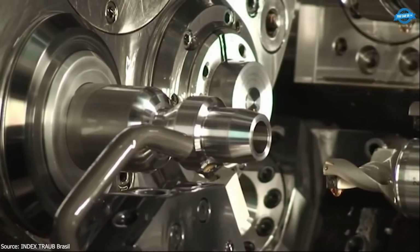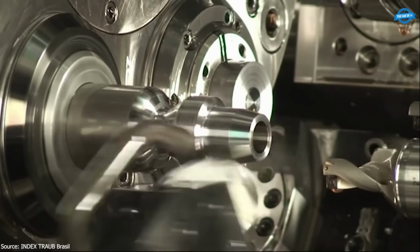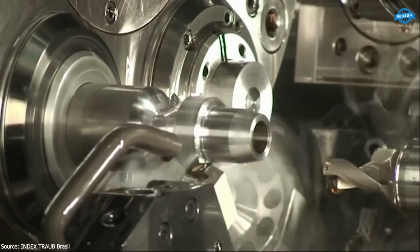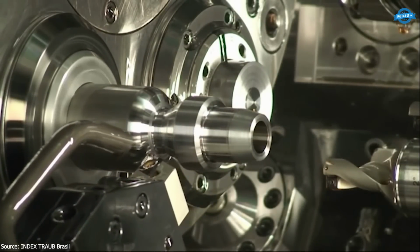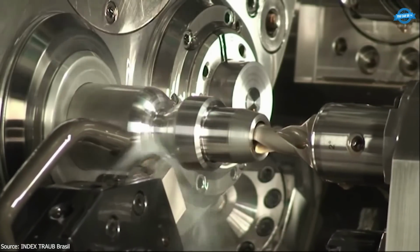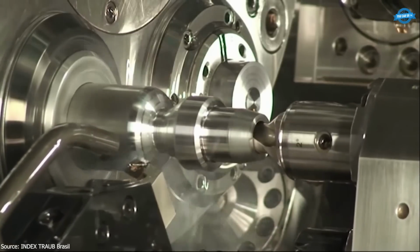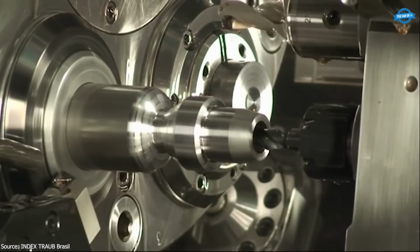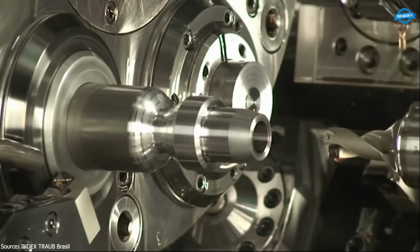The Index Mississippi 40C is a fully CNC-controlled multi-spindle automatic lathe designed for high-efficiency machining of bar and chuck parts. Its modular architecture allows for tailored configurations, featuring up to 12 CNC cross-slides, Y-axes, and synchronous spindles, enabling complete machining in a single setup. This versatility makes it suitable for both complex and simple components, enhancing productivity across various applications.